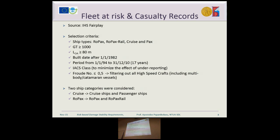The selection criteria here were, in terms of ship types, RoPax, RoRo, cruise, and pure passenger ships, that means few passenger ships. Gross tonnage was over 1,000 tons, the length over 80 meters, and ships built after 1982, because we wanted to have ships with relatively new technology. The period was between 1994 and 2010, a 17-year period. We consider that this period is not too old and long enough to have good data.